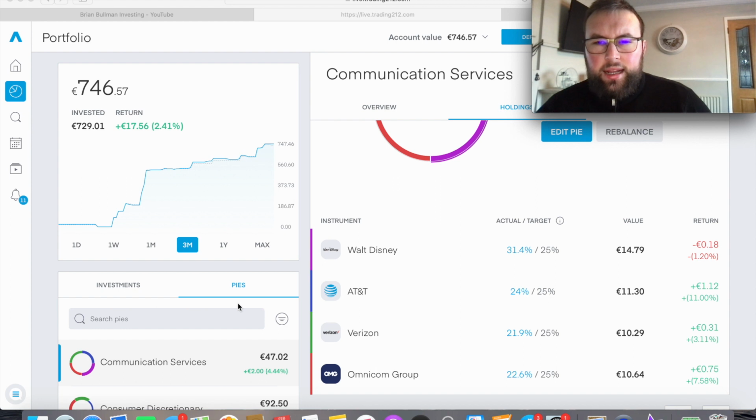So we can kind of see here on the left, my pies. That's one of the main reasons I like Trading212, especially because we have 50 stocks. It's a lot easier to be able to create pies for different sectors to see how each sector is actually performing. First of all, here we have communication services, where we only have about €47 invested at the moment, which again, like all 11 sectors, I'm hoping to bump that up over the coming months, but we're up about 4.4%.